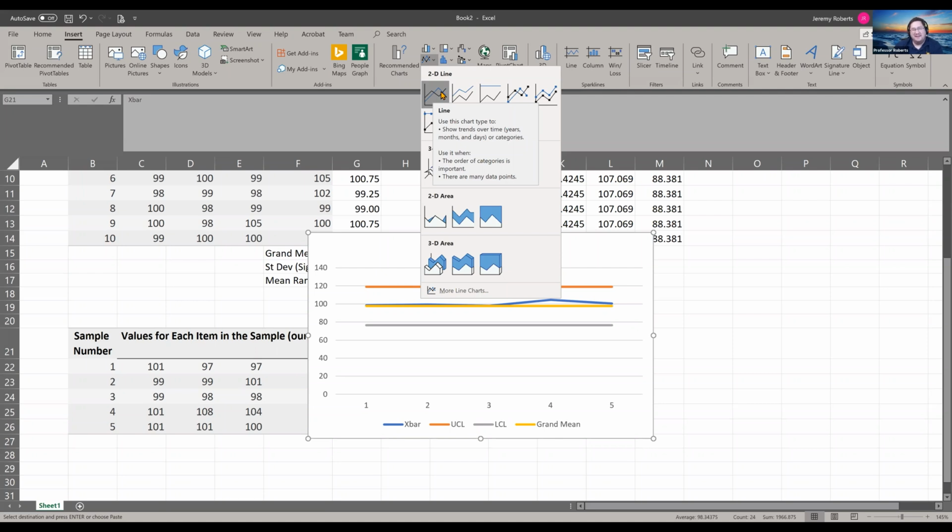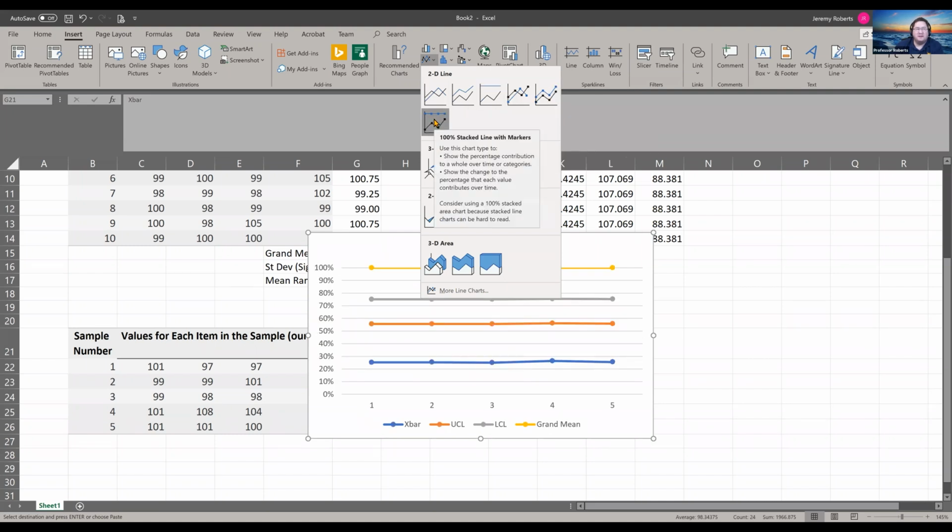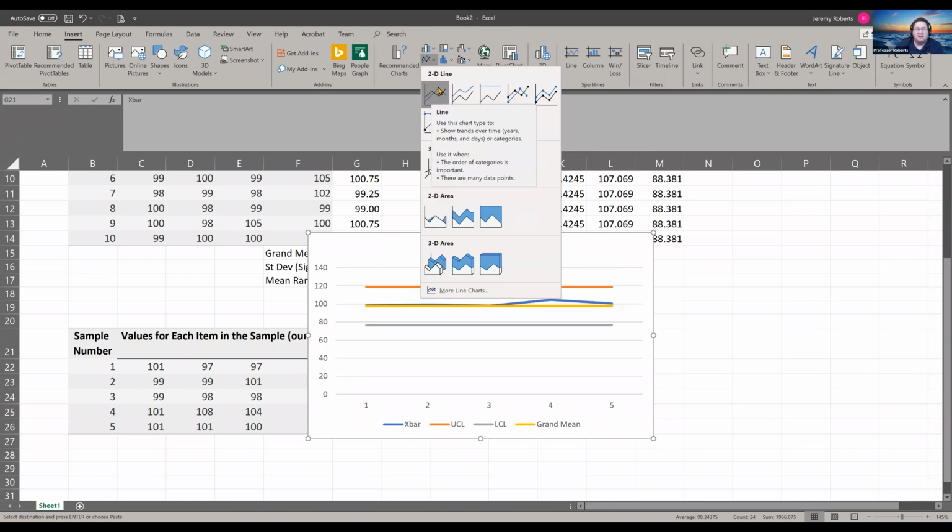But yeah, so I'm just picking a standard line chart. It doesn't need to have the little squares or circles or dots or triangles or whatever on it, like the ones that are currently on the screen. It doesn't need any of that, but just a standard two-dimensional line chart.